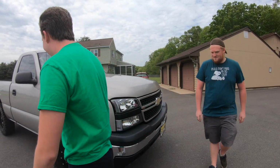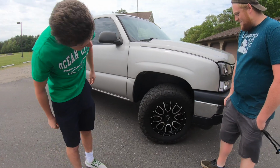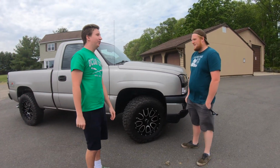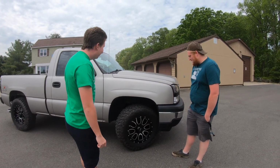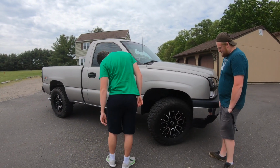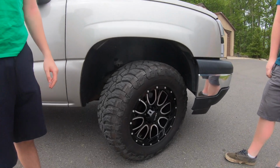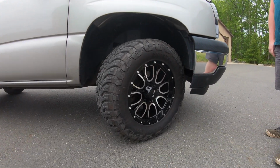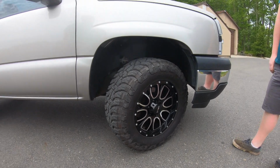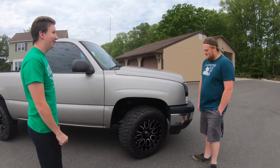So if we come along the side, I can see you have some aftermarket rims on these. I do. What are these? These are Hilo. At least I pronounced it that way. It's probably not right, but they're cool looking rims, and I like the tires. Thank you. General Grabbers. Have you gone off-roading with this at all? I have actually. Only once, but it's been off-road. So it's not just a show truck. Was that before you had the all-wheel drive working?